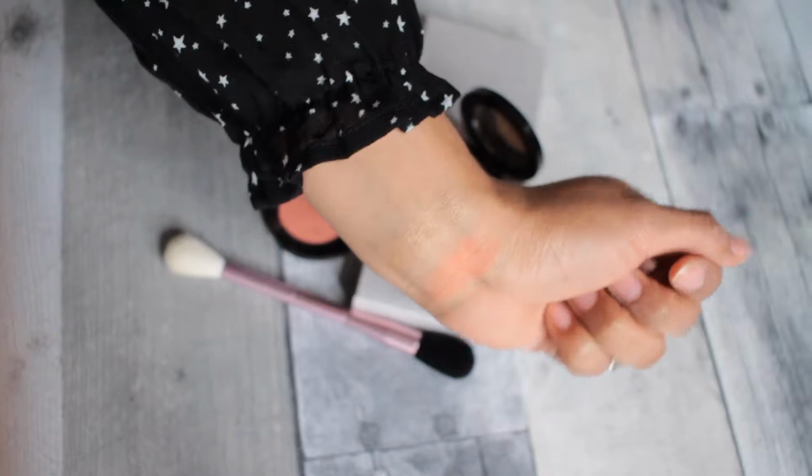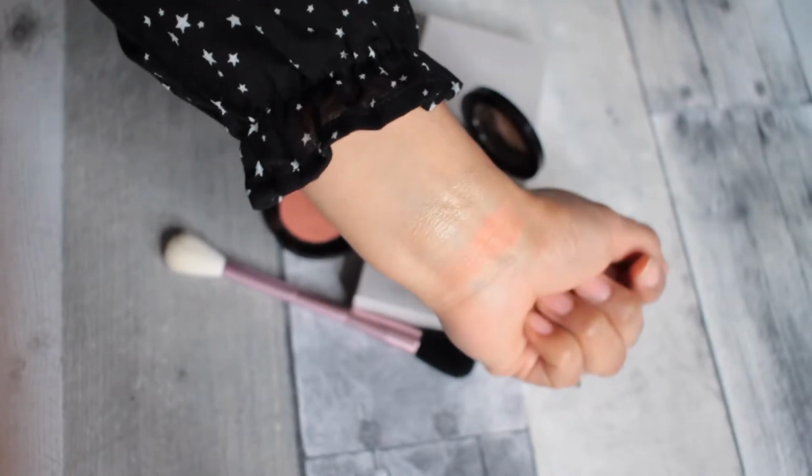It is so pretty and pigmented. A little bit goes a long way, gives you a really nice glow. And then this is the blush. It's really pretty. It comes in these two sets, and it also comes with a double-ended brush, so that's neat. And the best part is that when I got it in that sale, I got it for $17.50, and it was a really good deal.